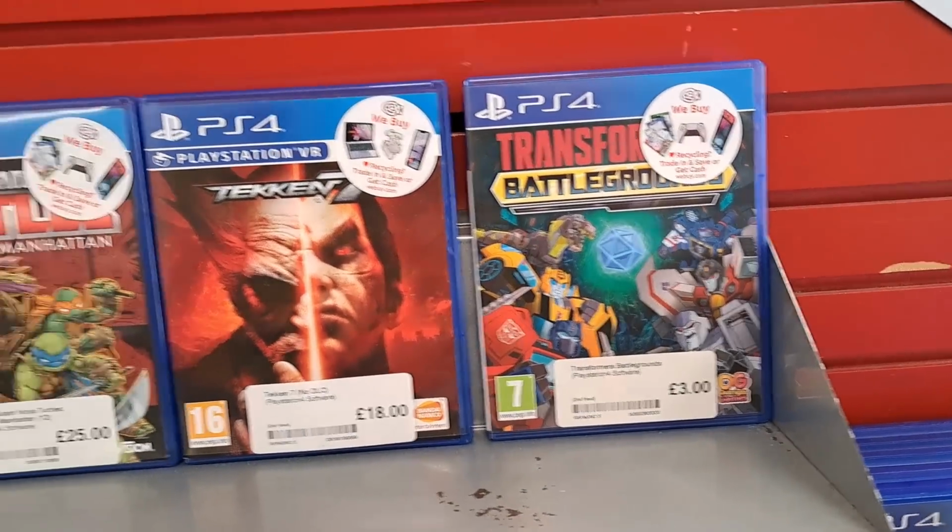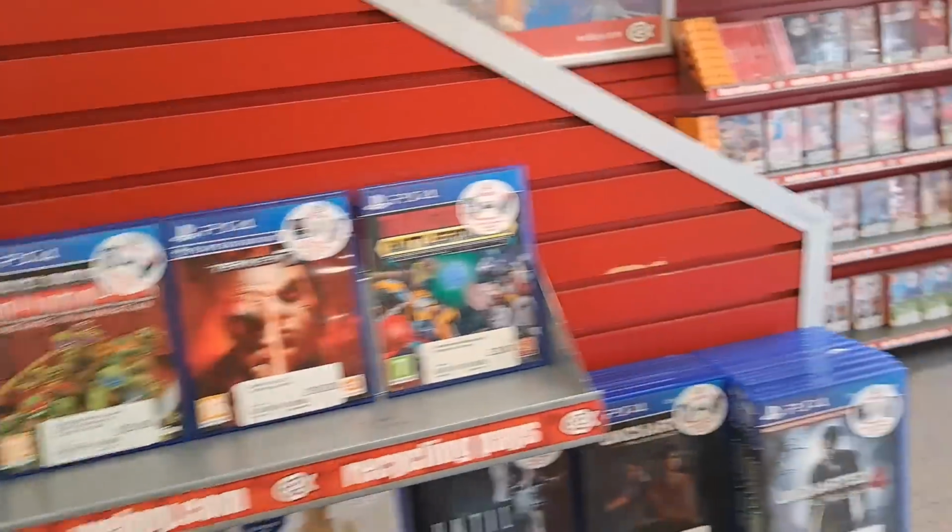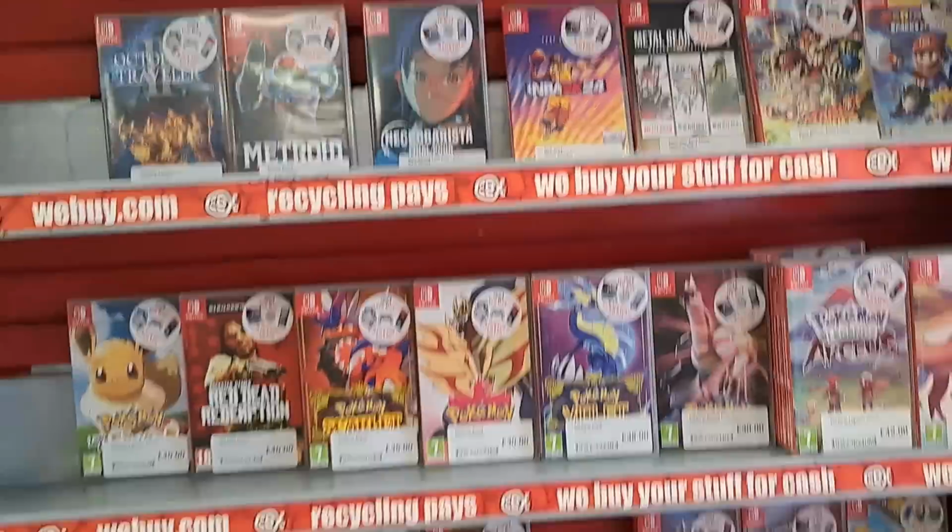So now we arrived at CEX to spend the £75 voucher from a previous episode and trade in the Blu-rays and games. So as you can see, that Transformers Battleground just there was only £3. We're definitely going to grab that.